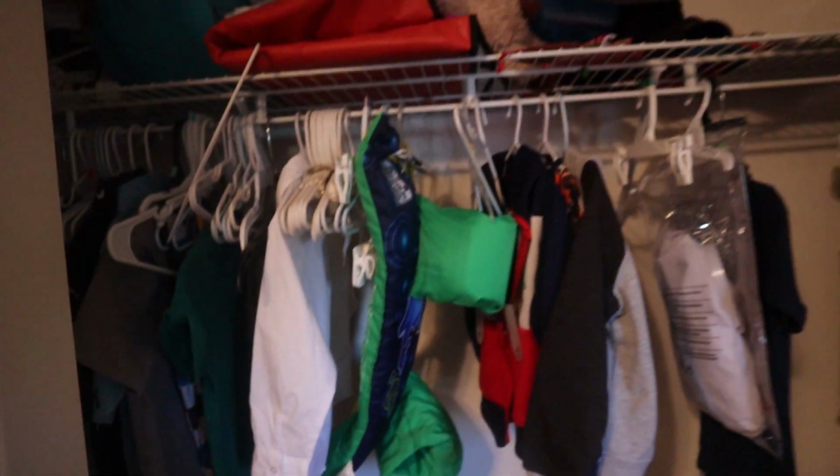This is a quick look at his closet. I was going to repaint it because of all the scratches, but I ended up putting the IKEA shelf in there, so it covered up most of it. So I used the magic eraser to clean up as much as I could, and I just threw the dresser in there, honestly.